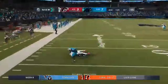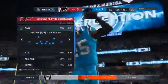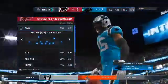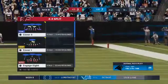Into a double team, and it's intercepted. It's the Florida Seahawk, Richard Sherman. And a big turnover there as his guys will get the football back. Intercepted. So that's back-to-back drives where they've thrown an interception.